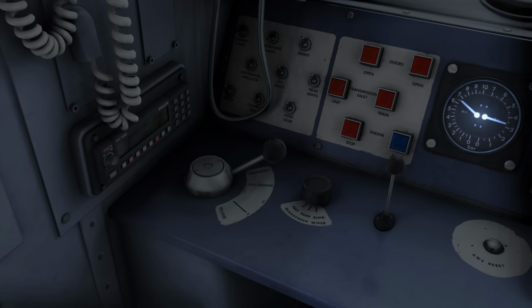Okay, continuing around the cab, we've got the GSMR radio at the top there, which I'm not going to use on this journey, because to register on the GSMR system, you need to have a signal number, and there are absolutely no signals between here and Looe. So as a result of that, I'm just not going to use the system at all.